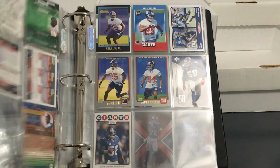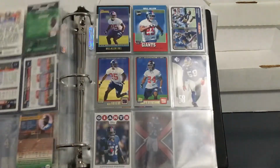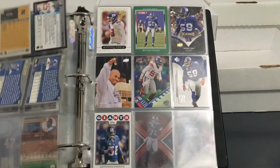Didn't mention the guy up top there, William Joseph. He was kind of a flop from the draft. And he drafted these two DBs the same year, Will Allen, Will Peterson. They were okay, but again, nothing really spectacular.